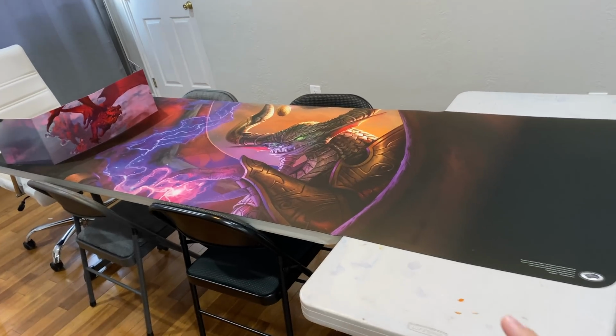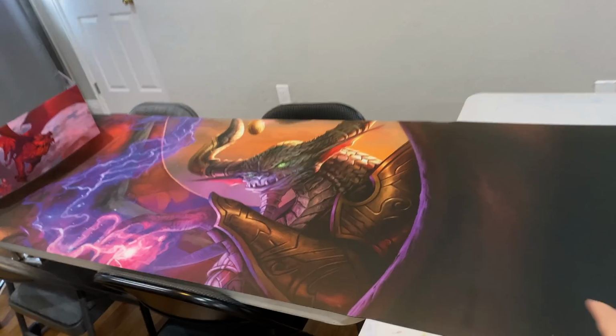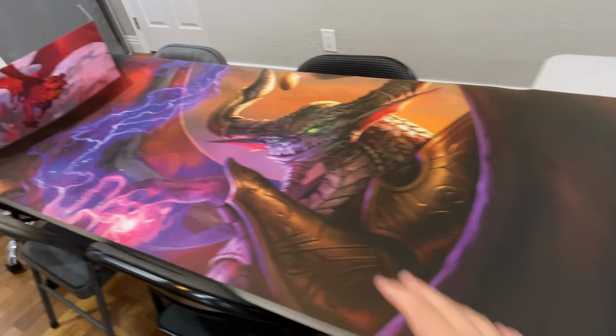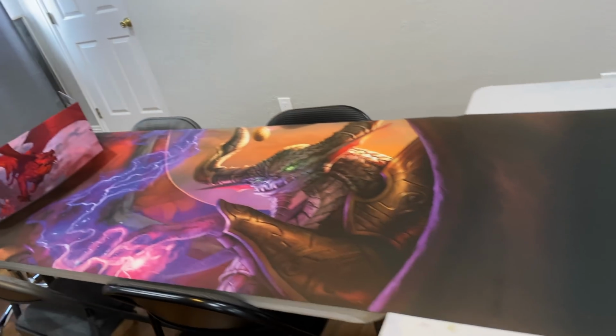This is my normal setup. You see, I have this big mouse pad. This is one of the first gifts that was related to D&D that I got from my dad, and he thought it was super cool, and I wanted to make sure I could use it because it just adds to the whole environment and makes it really cool.